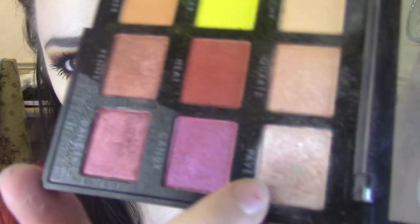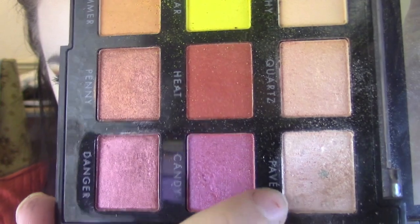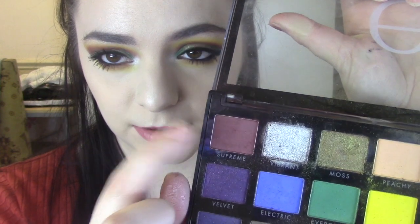This white one, I've even hit pan on this white one. I don't know if you can see that. Pave, it's like a pearly white. Orange, the red, this green. I obviously used the green today, and I was really impressed. Also, this kind of maroony shade. Sometimes I find shades like this can go a bit patchy and don't always blend well, but I've got that through the crease today, and it's really good.